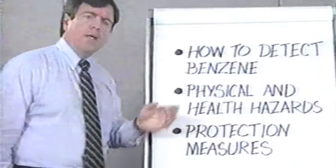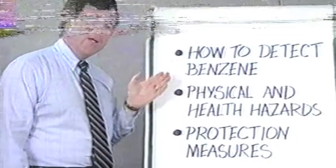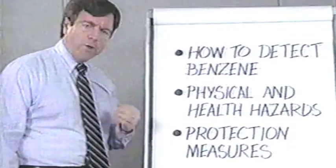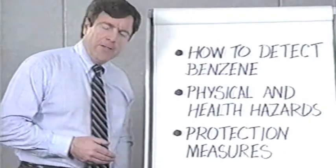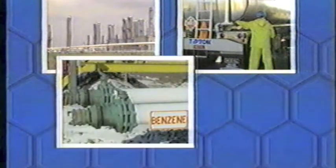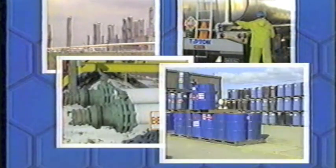I want to go over how you can detect benzene on the job, some of the physical and health problems it can cause, and how you can protect yourself when you work around benzene or products that contain benzene. I'm listening. Good. Well, for starters, areas where benzene is routinely present will be posted with signs to let you know of the hazard. You can find benzene in refinery units where it's made or used, during barge, tank, rail, and truck loading and unloading operations, in pipelines, in crude oil and condensate for some of our production operations, as well as in mixtures of other chemicals.